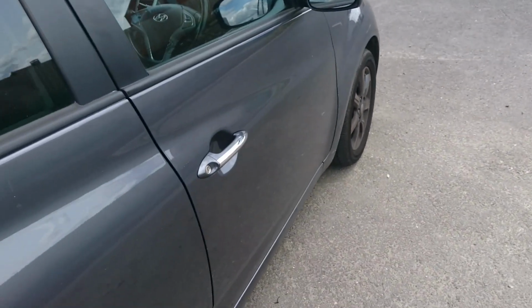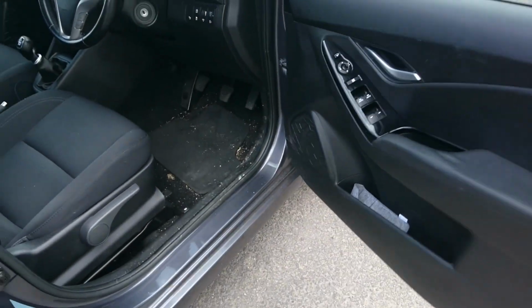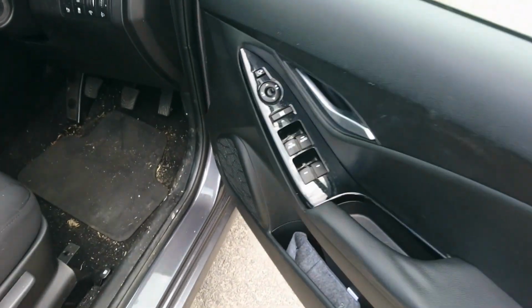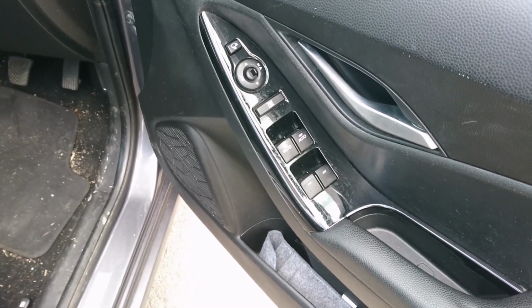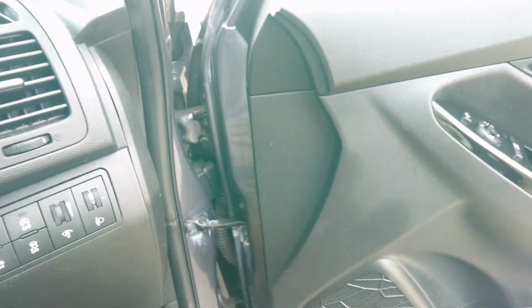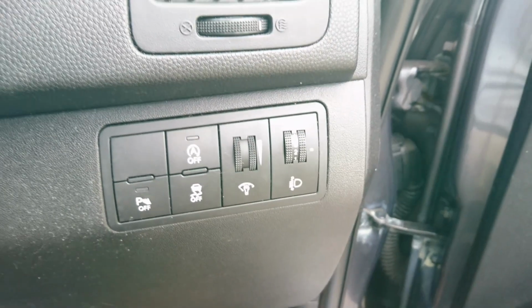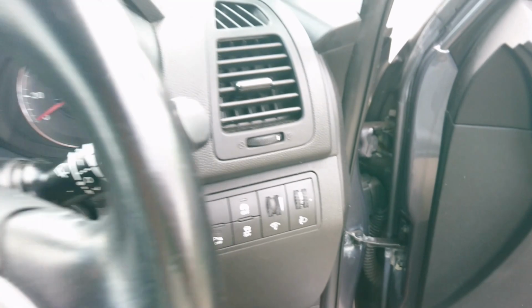Right, let's get in the front. I like chrome door handles on this trim. So we've got power folding mirrors in here, two automatic up and down electric windows. You can turn the stop start on and off if some of you really want to do that. It doesn't fuss me too much.